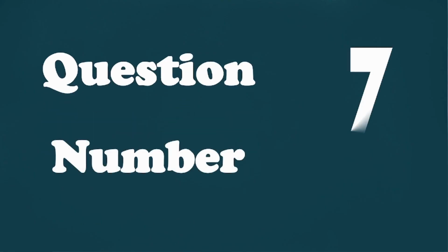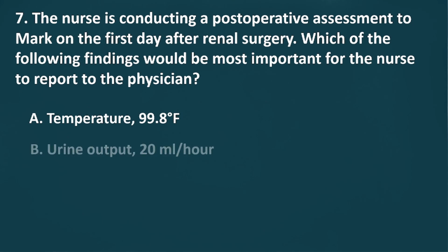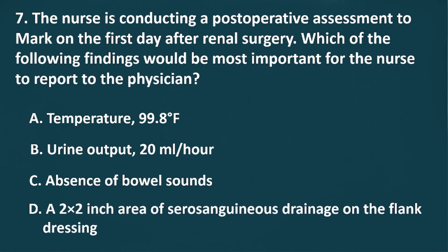Question number 7. The nurse is conducting a post-operative assessment to Mark on the first day after renal surgery. Which of the following findings would be most important for the nurse to report to the physician? A. Temperature of 99.8 degrees Fahrenheit. B. Urine output of 20 milliliters per hour. C. Absence of bowel sounds. D. A 2 by 2 inch area of serosanguineous drainage on the flank dressing.